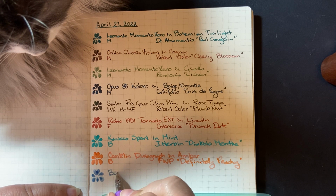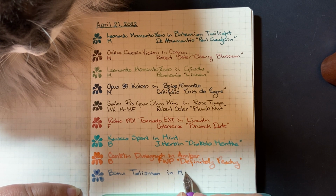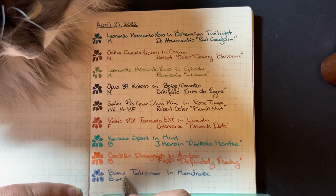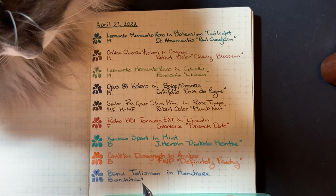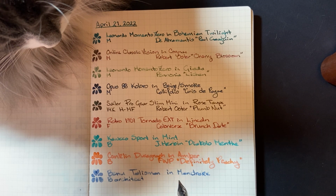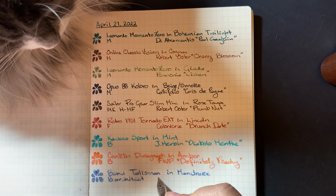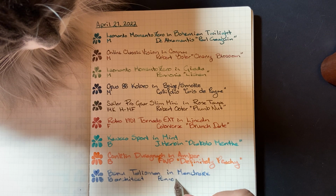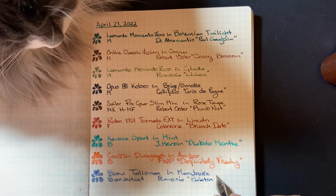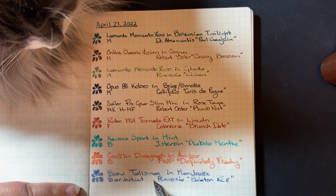So this is a Bennu Talisman in Mandrake. This is a steel broad that has been ground to an architect nib by Jack Hernandez, my local nib grinder, if you can call a 3.5 hour drive away local. We do call that local in Alberta. Canada is big and sparsely populated. This ink is Pannonia Balaton Keck. And I'm getting great shading from this nib.